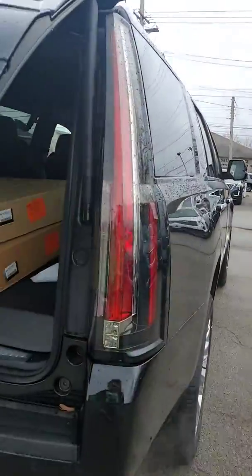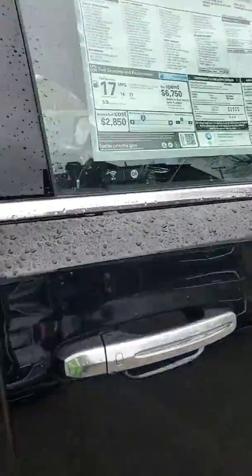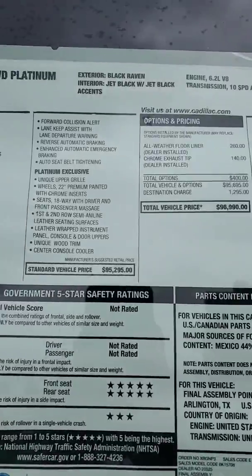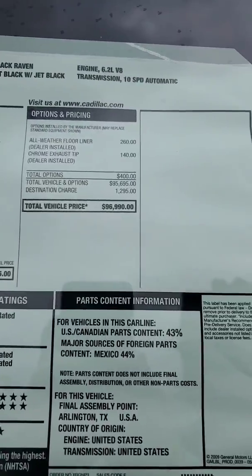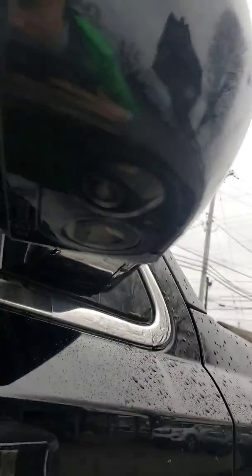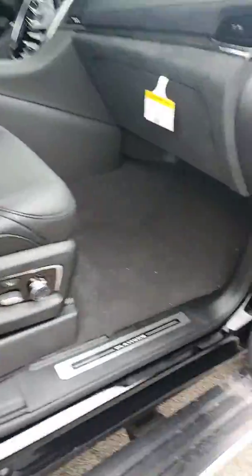The nice LED taillights. Polished exhaust tip. Here's your sticker. $96,990. Got the camera in there. Power running boards.